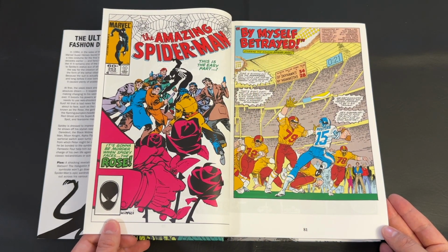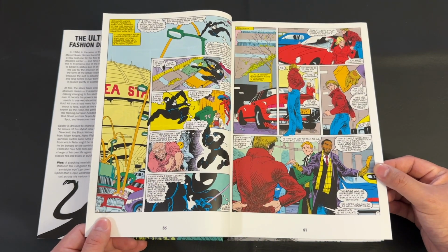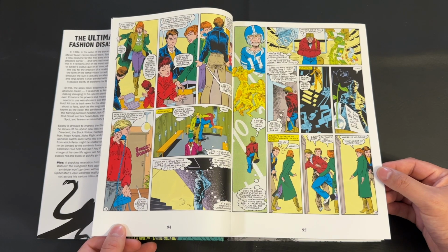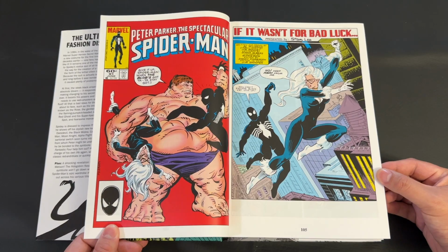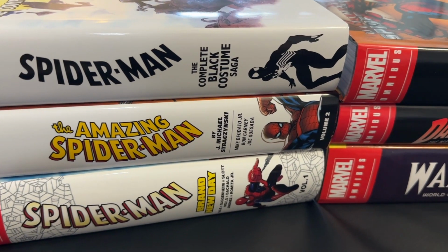Anyway, I do plan on doing a full review of this omnibus upon my completion of it, so definitely stay tuned to the channel in coming weeks if you are interested in seeing that. Even as a flawed print, I am still very excited to have Spider-Man the Black Costume Saga Omnibus in the collection. Okay, and with that, we're going to go ahead and round out this haul video.